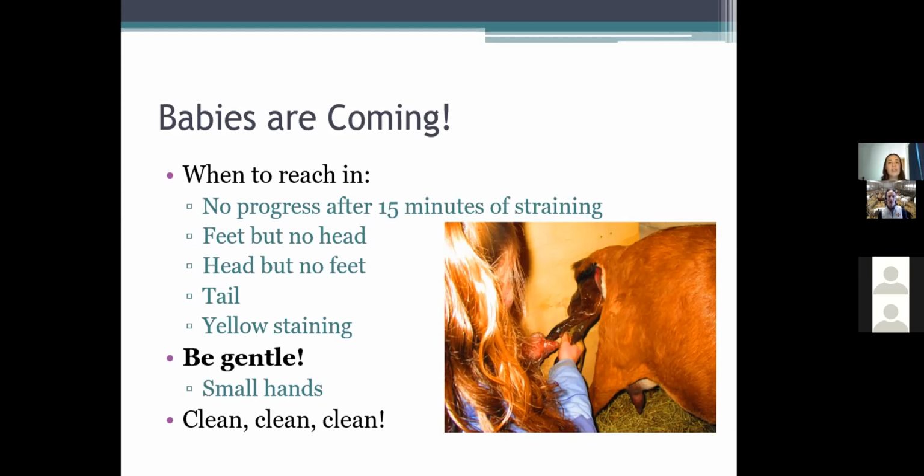If the doe has been straining for 15 minutes, so 15 minutes of full on pushing and no kids are out yet, it's time to reach in and see what's going on. Also, if there are feet but no head, so maybe the head is back, or maybe there's a twin or a triplet who's trying to come out at the same time, time to reach in, see what's going on. Same thing, if there's a head but no feet or just a tail, then those kids are probably a little tangled up and need some help.